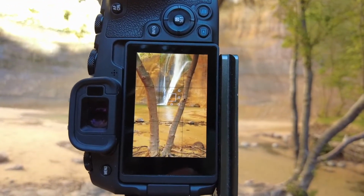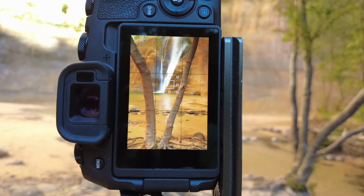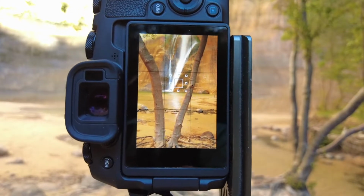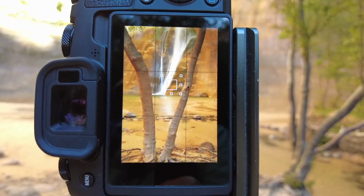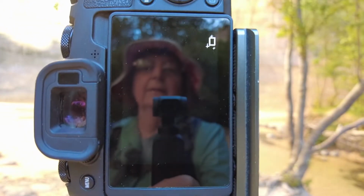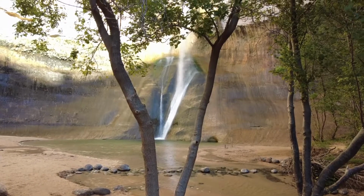Corinne set it up so that the waterfall was more into the middle of the V. I took a very similar shot, but actually had the waterfall running down the right-hand tree into the lagoon. So both shots kind of work, and they're both lovely, and here they are.